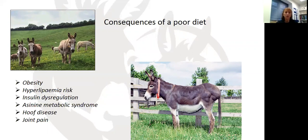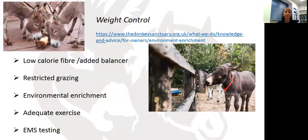The extra weight will cause hoof disease and more problems we'll look at later. And clearly these big heavy donkeys are going to stress their joints. So lots and lots of things that a poor diet, too high in calories, is going to lead to in donkeys, because they come from areas where it isn't common to have lots of food.